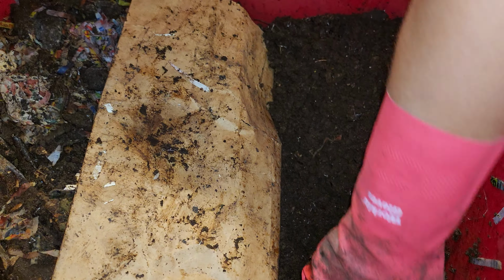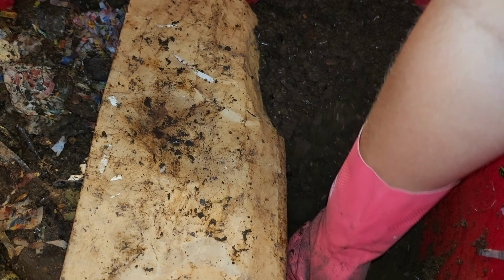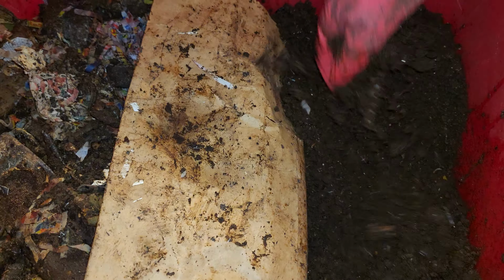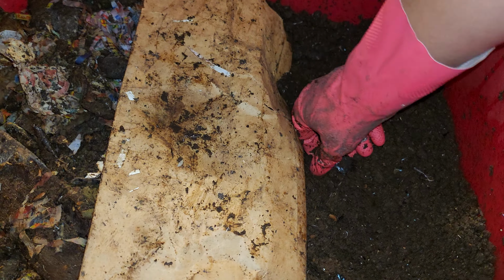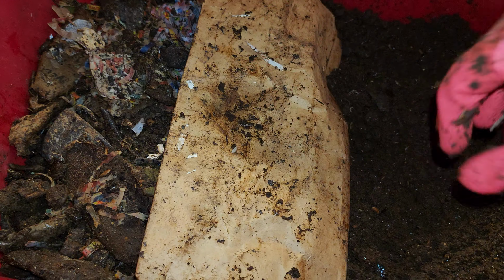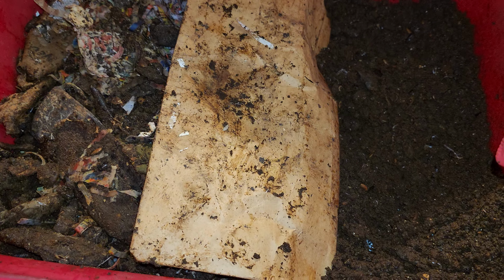Get this old material out of here, get some new material in here, and hopefully recover this population. But this, I don't know, this feeding does not make me feel great about what I'm seeing. I saw worms in there, but I didn't really see that many.